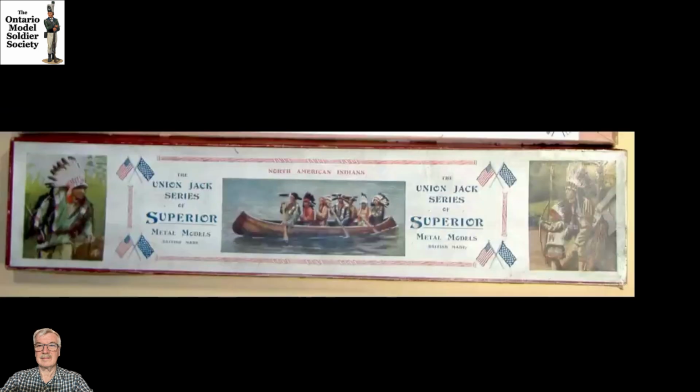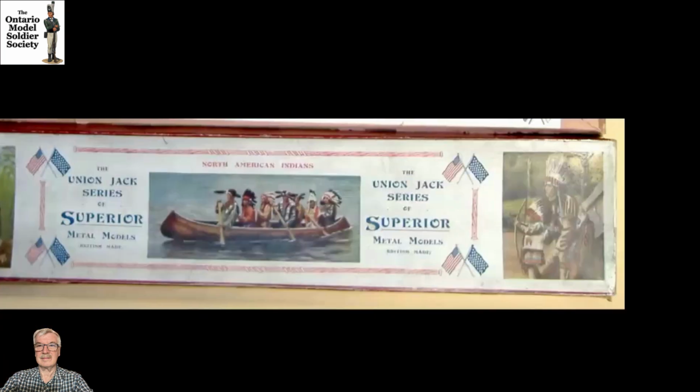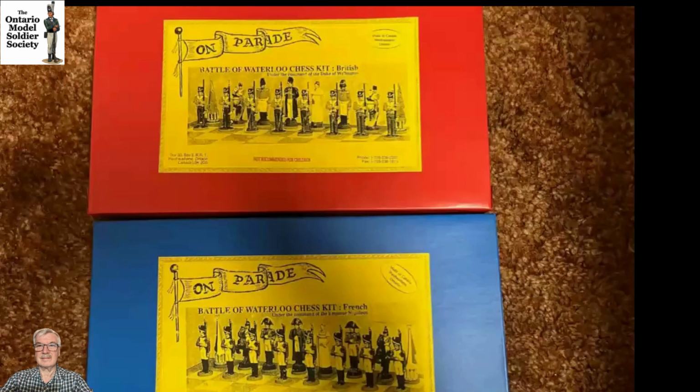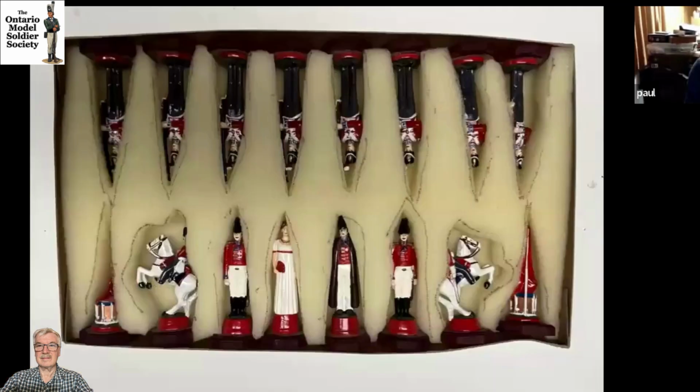I included this one again because, you know, they didn't produce a lot of stuff, not a big company. This is the only, oh no, that's not true. I've seen one other product from the company. It's called On Parade, Battle of Waterloo chess set. You get the British and the French. Straight out of the Prince August catalogue. Absolutely, but they're the Prince August figures.